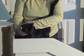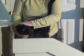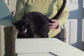She's not an in-your-face cat, but will come out when she wants some attention, but she's not going to be the kind of cat that's going to sit at your feet and meow at you all the time because you're not paying enough attention to her.